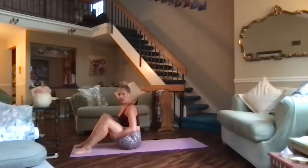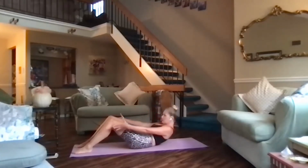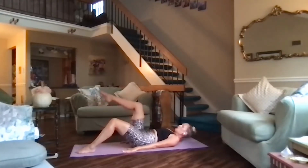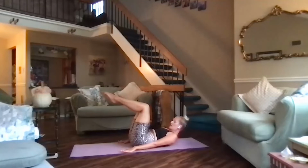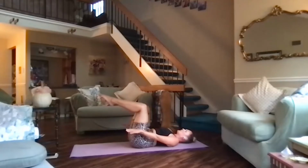Scooching down toward the bottom of your mat, you're gonna roll it back. So every single vertebrae touches that mat. We're coming to a nice flat position here. Hands are coming right by your sides. So we're gonna take right knee to table, left to table. So keeping that chin towards your chest, so head, neck, and shoulders are coming all the way up off the floor. Slowly lower them back down.